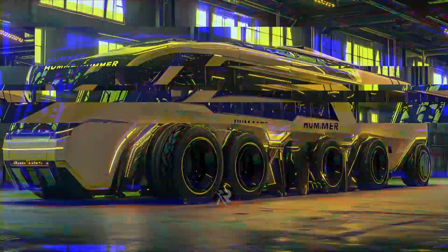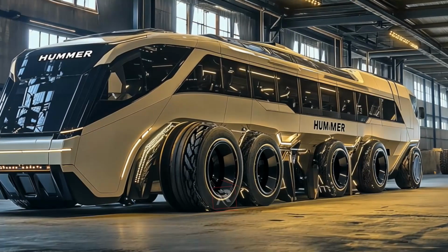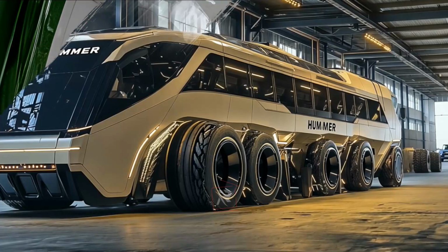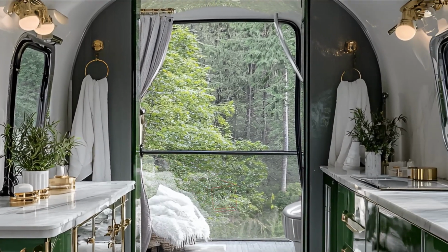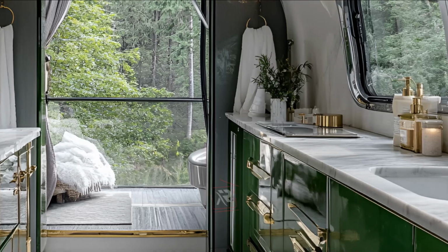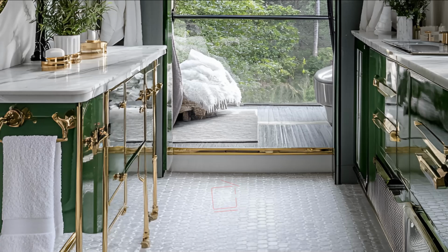Safety and security. Advanced safety features include 360-degree camera surveillance, biometric access, drone perimeter monitoring, and automatic emergency response in the Hummer Motorhome VIP. For further security, it has bulletproof glass, a panic room module, and a smart escape hatch.